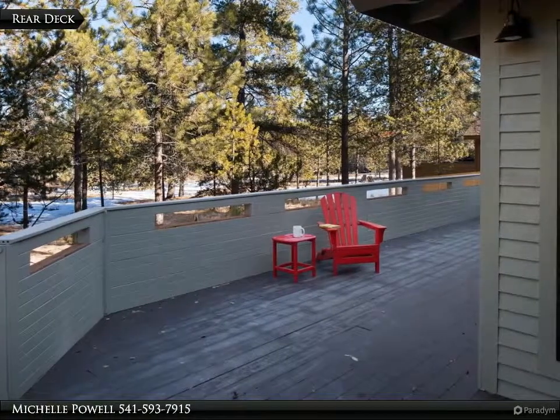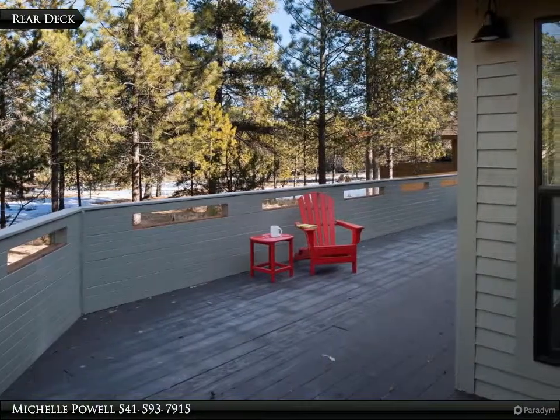The deck spans the entire width of the home, offering great opportunities to take the party outside.